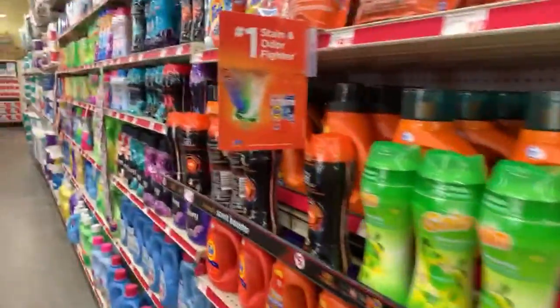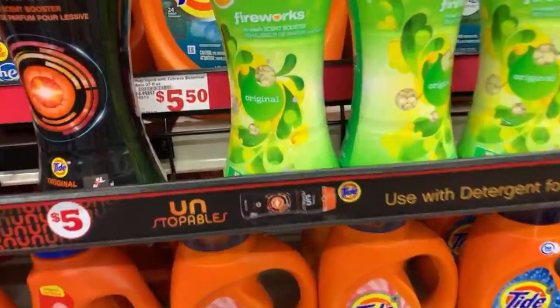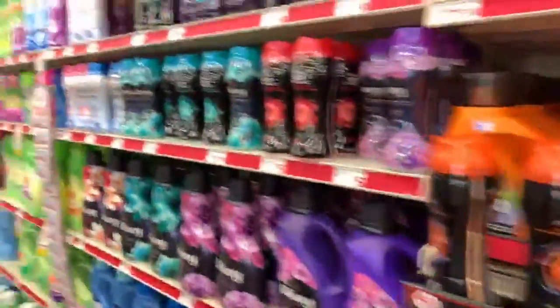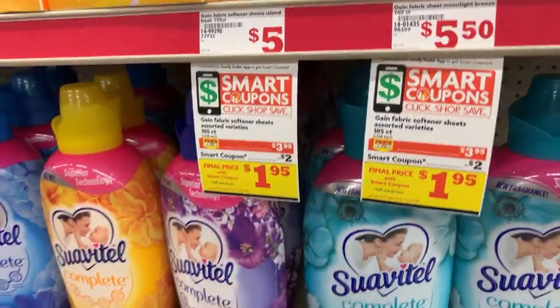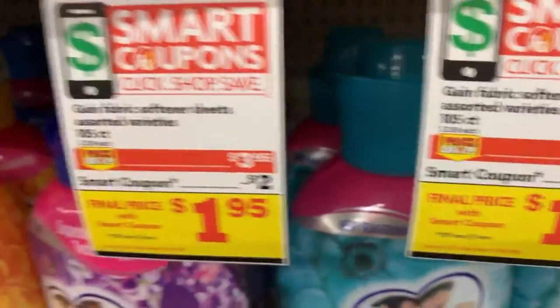Hi, you guys. So glad you guys are here. Okay, here's the little, what are they calling these, the scent boosters, for $1.95. Yeah, $1.95. Also the sheets, the 105 sheets. Let's see here, 105 assorted varieties.